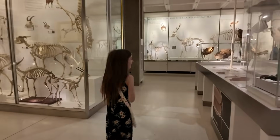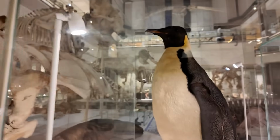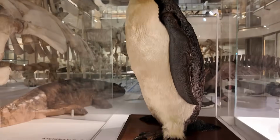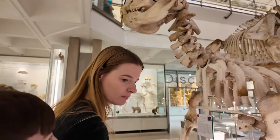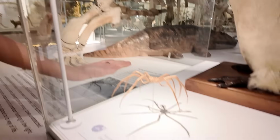You found something? Let's go check it out. Yep, cute little penguin. Did you know that they have sea spiders? Sea spiders. Do you see that? I see the sea spider, yes I do. Bigger than my hand. It is bigger than your hand. Kind of looks like a cave cricket a little bit.